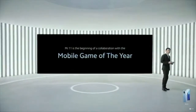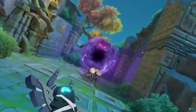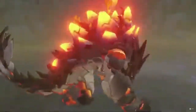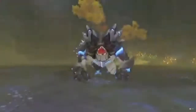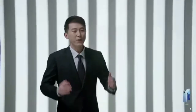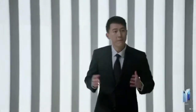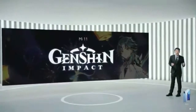To celebrate the launch of Mi 11, we will begin a collaboration with the most popular mobile game of the year in 2020, Genshin Impact. Mi 11 offers great Genshin performance. And beginning with Mi 11, we'll be working with the game producer miHoYo to give you a better and smoother gaming experience. More details to come, so stay tuned.